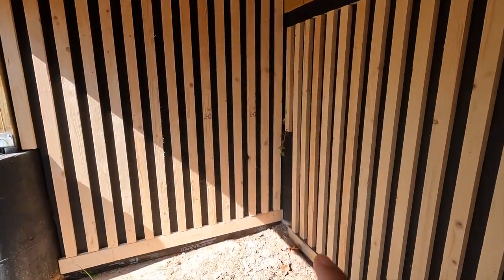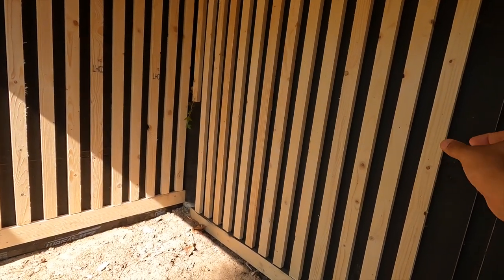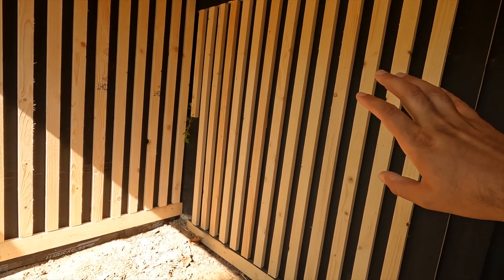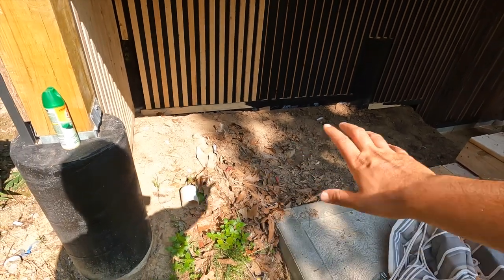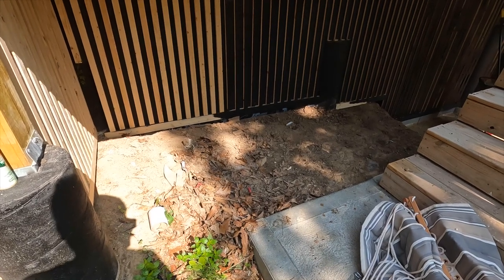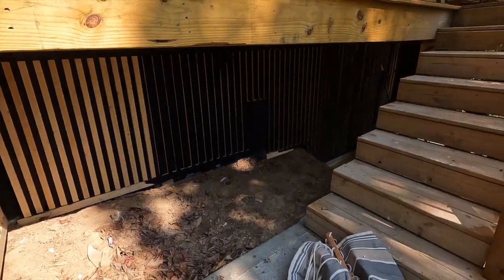This is how I started, and I'm painting it black. This entire thing will be all black. It's all pine wood, little 1x2s, and I'm going to put on an outdoor exterior paint and then be done with this spot. And in this area, we're just going to put some rocks. We don't want anything to grow because it's just going to bring more bugs and stuff. So one of my goals is to paint everything up and finish it.